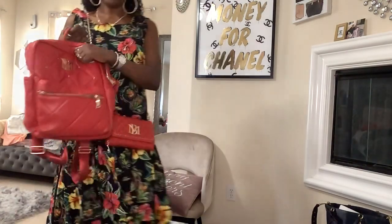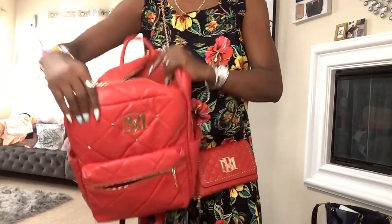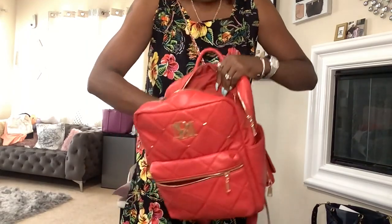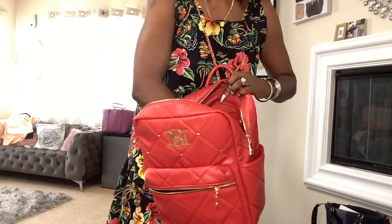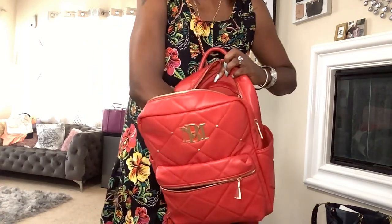This was what was left in the car. This is all bagged, Mishka. You guys see? This is where the rest of my stuff is. My makeup case. I got my makeup case. We got my husband's wallet, because I always carry his wallet.